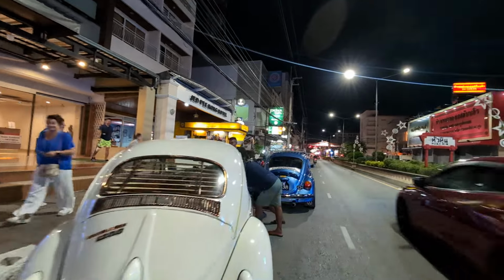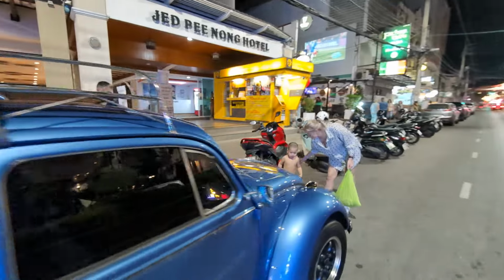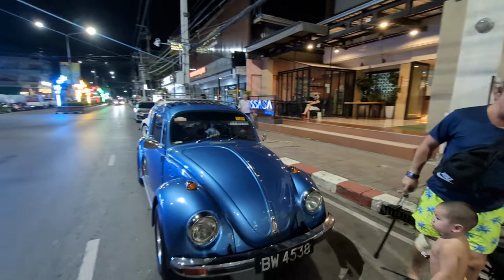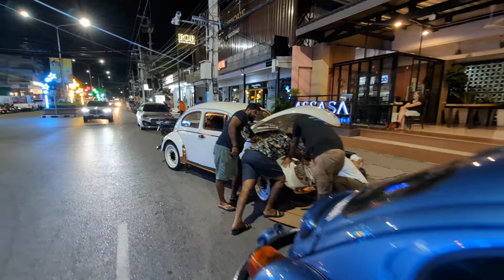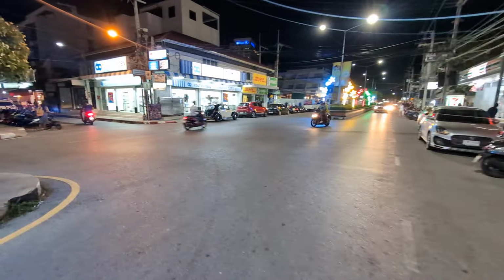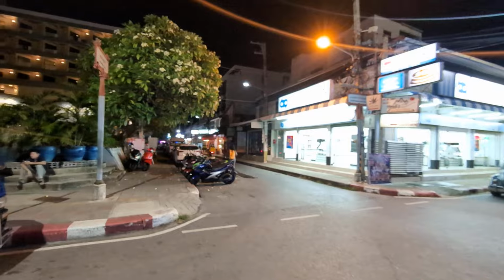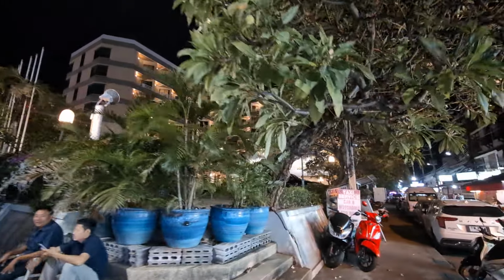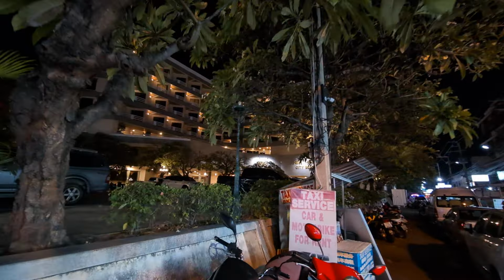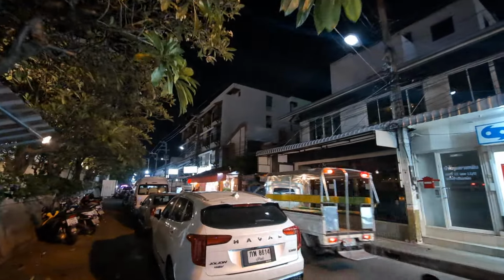Oh, just going to circle around these cars here. Hey man, it's a cool car. Very cool. Gotta love a Beetle. Okay. Let's look down this road. This is City Inn or something. City Beach Resort, City Beach Hotel. I might have a wander in there tomorrow.